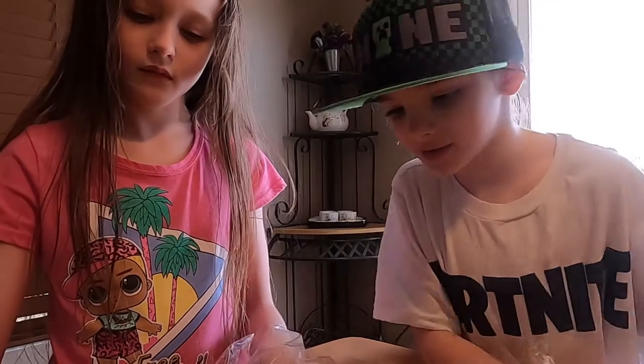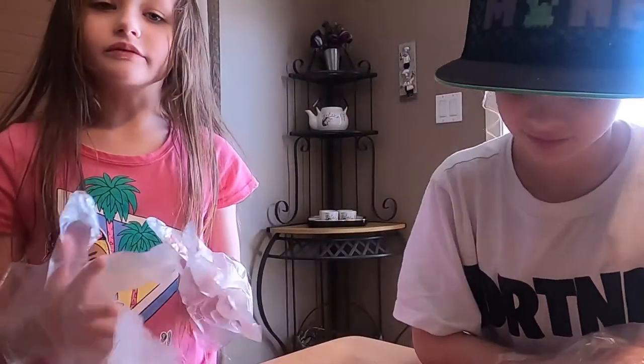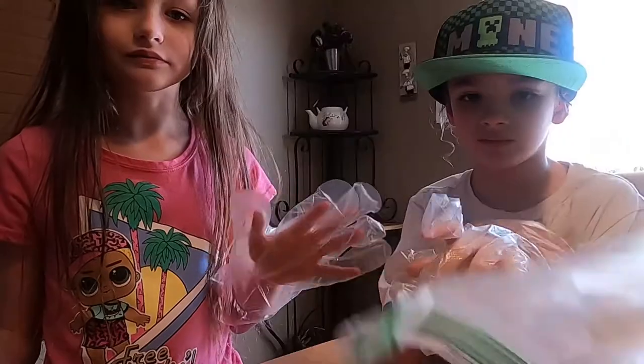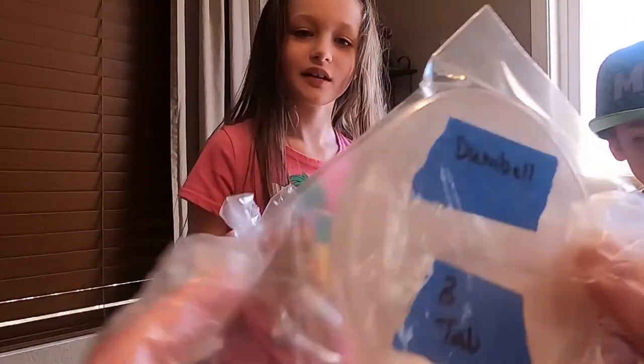Did you want to go for it? I don't see any germs. Yeah, so that's our control. It will compare all the different types of germs. So here's our control. After a week, it does not have any germs. So this one is Bella's tab on the bottom, and this was the dumbbell you did.